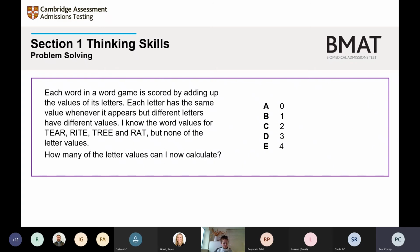So that's an example of a problem-solving question. If we could go to the next slide, please, Rachel.